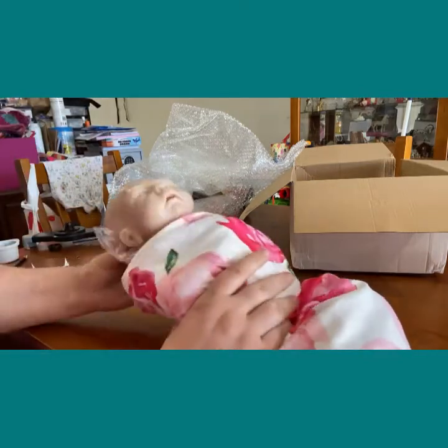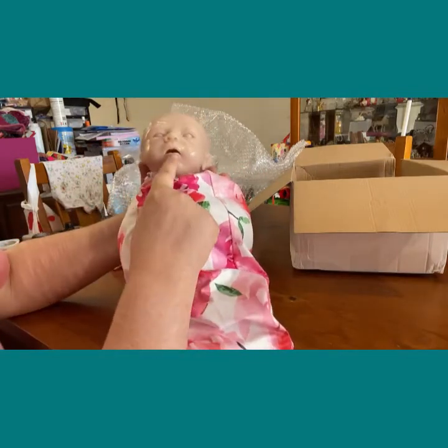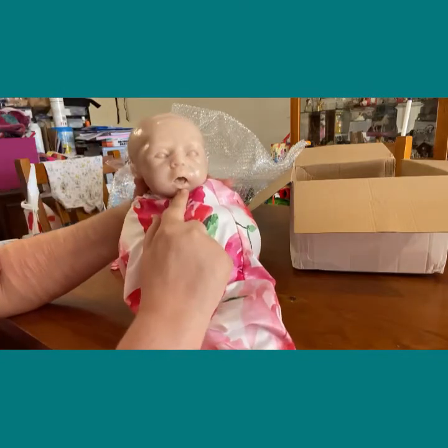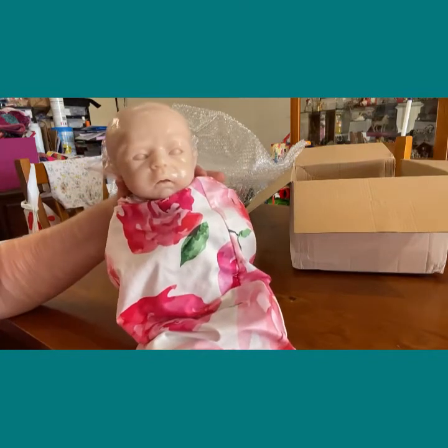So this is little Jasmine. She is a full body silicone. She has open mouth with a cute little tongue in there. It's not a very deep mouth, but that's okay. I can sort that later. I need to do her eyes so that I can put some eyes in there for her.